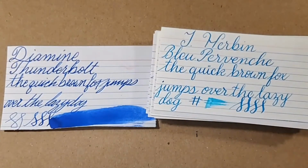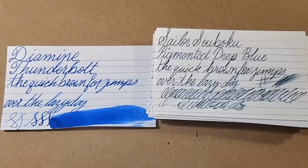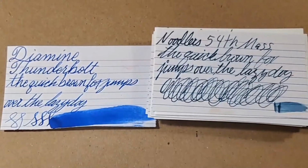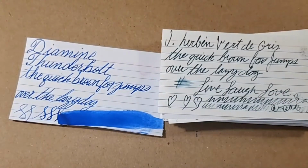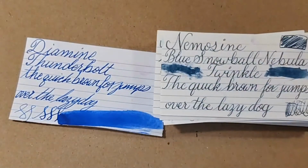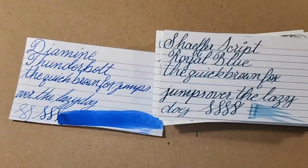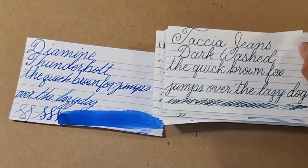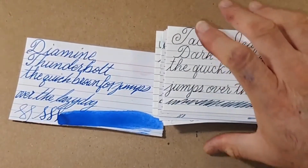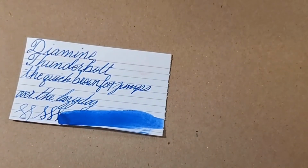Jeabon Blue Provence, Freddy's Vintage Blue Black, Sailor Suboku Pigmented Deep Blue, Noodler's 54th Massachusetts, Jeabon Verdigris, Nemesine Blue Snowball Nebula Twinkle, Lamy Crystal Benitoite, Schaefer Script Royal Blue, Califolio Oliphant, and Tasha Jeans Dark Washed. Phew! That's a lot of blues.